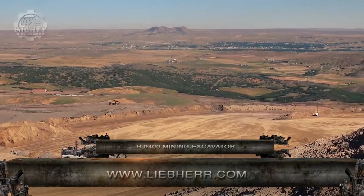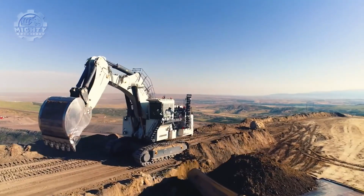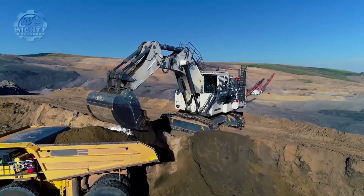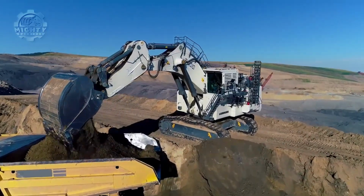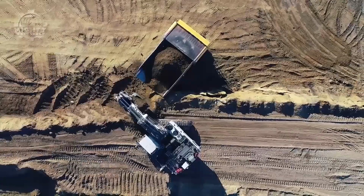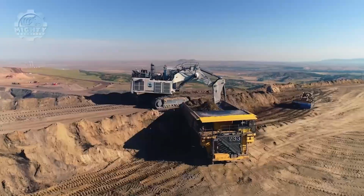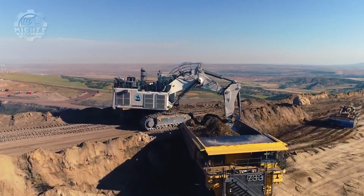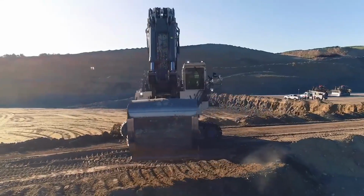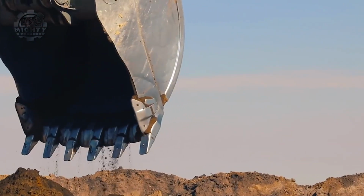Coming back to Liebherr, this is another machine from their excavator line, which is the R9400 mining excavator. It weighs around 441 to 450 tons and is known to be a true giant in the mining equipment world. It offers a choice of a high horsepower diesel engine meeting emission standards or an electric drive system. This also has a standard bucket capacity of 22 cubic meters that contributes to minimal cycle times.